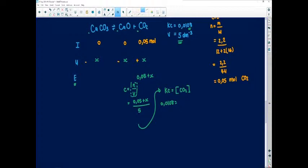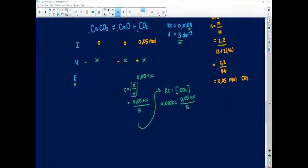So the concentration, I'm just going to put it exactly as it is, which will give me 0.05 plus X all over 5. And then the rest of this is just mathematics. I'm doing it like this because it is a mole ratio of 1:1. So I don't have to work out so many things, because whatever the moles of carbon dioxide is will also be the mole ratio of the calcium carbonate. So the Kc is equal to the concentration of the CO2, and I'm just going to plug it in exactly as it is.